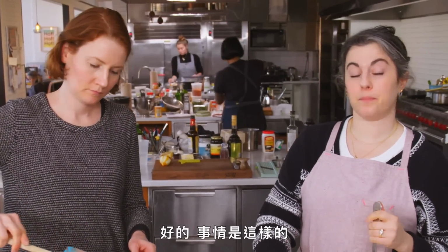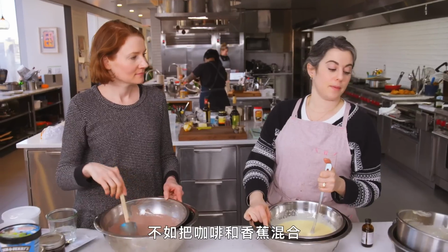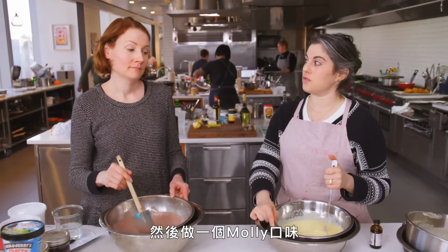Okay, so here's what's happening. I only have 5 flavors. Like, what if we combined coffee and banana and made it into a Molly flavor?